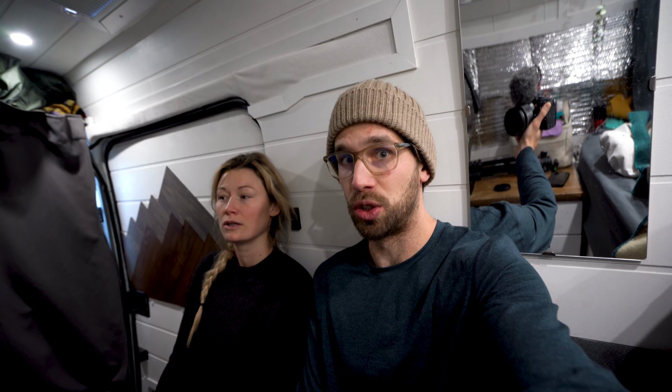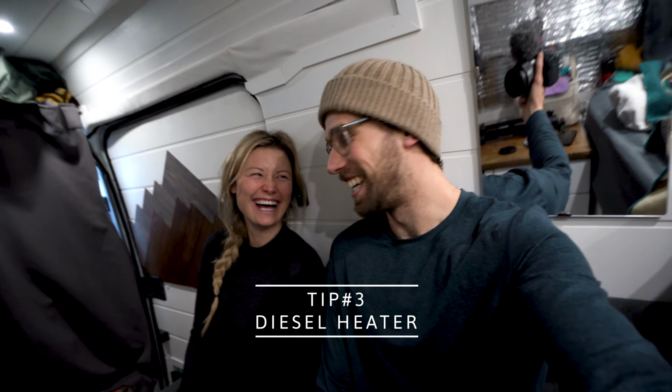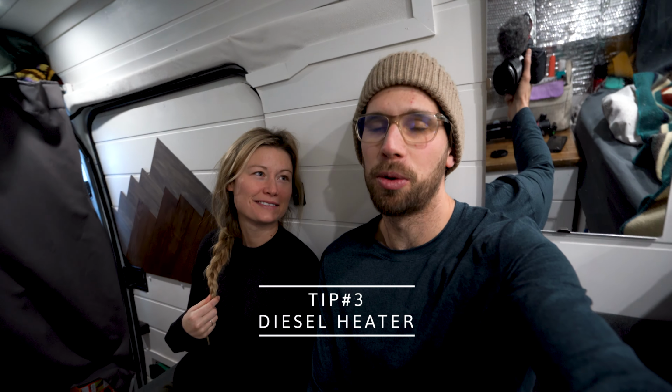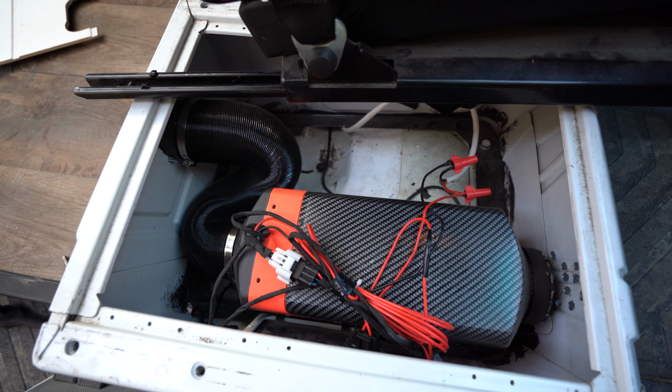It is so cold. This brings us to our next tip, and that is having a good, trusty diesel heater. It's never left us hanging. Yeah, we had trouble with it like once, but it's been really good. We've had the same diesel heater for like 3 years. This past season, I just changed the glow plug and kind of cleaned it out a little bit, but it was honestly pretty much fine.